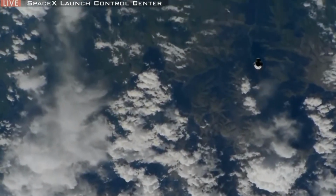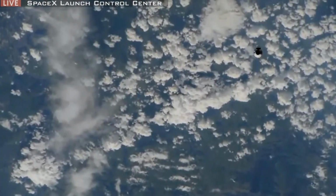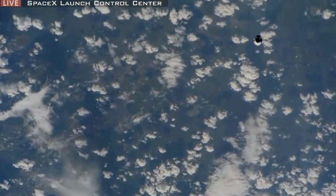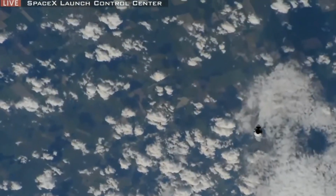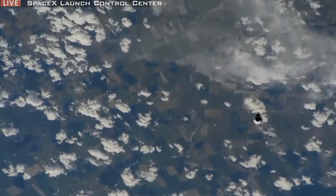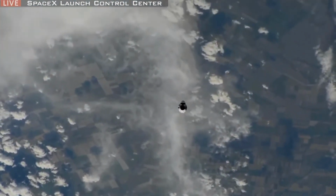Right now, Dragon just continuing to close its way in. Right now we're about 2.5 kilometers away from the station, so just a little over 1.5 miles, closing in at a rate of about 3 meters per second, or about 6.7 miles per hour.